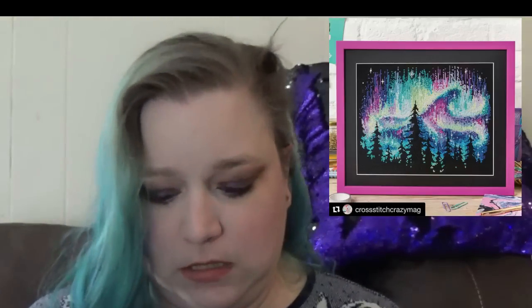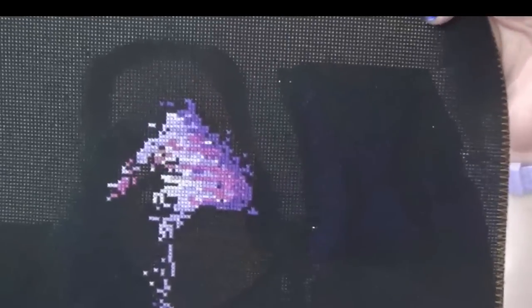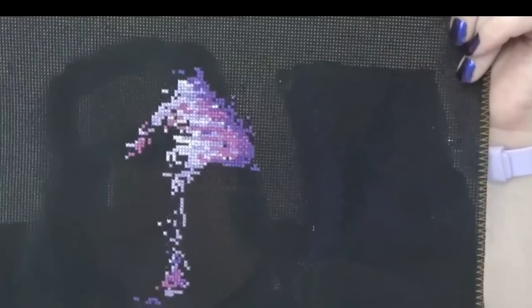Alright, so this one, I don't remember the name, but it's by Emma Cogden. It's from Cross Stitch Crazy. It's the Aurora Borealis one. Colors of Aurora, maybe? I don't know. There's a big SAL on Instagram about it. I think it actually goes this way. Yeah, it goes that way. Can't tell. It goes that way, I'm pretty sure. Yeah. I'm sure it goes this way. And you can see me. So there you go. That one's a little start.